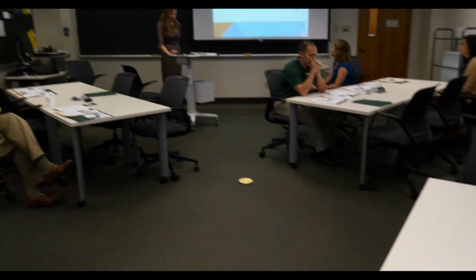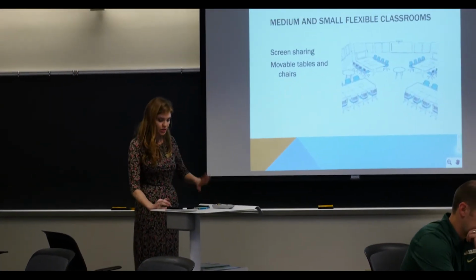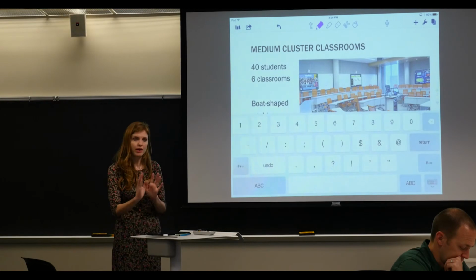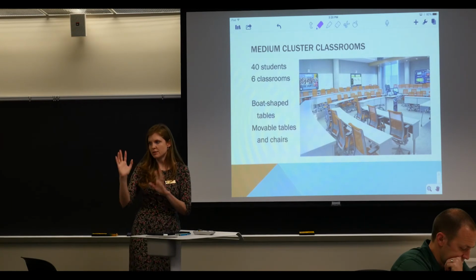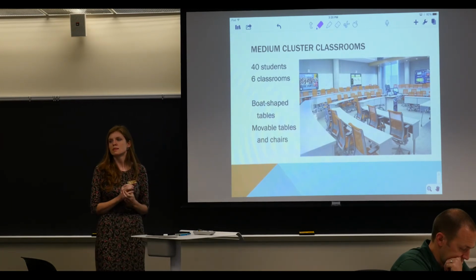Okay. So your flexible classroom will have screen sharing capabilities like Caitlin was describing, where you as the instructor can go around and choose something that you see on one of your students' screens and project it up so that you can all talk about it. Now, is this a mock-up of what our?